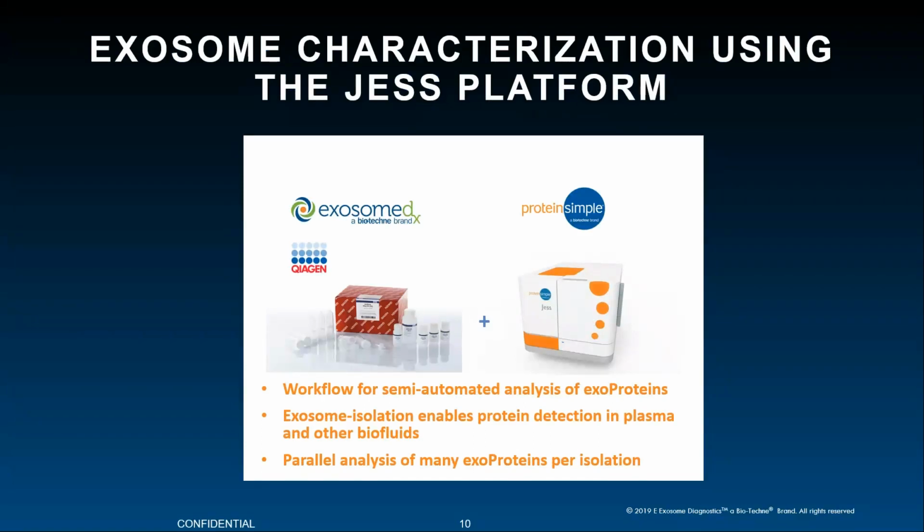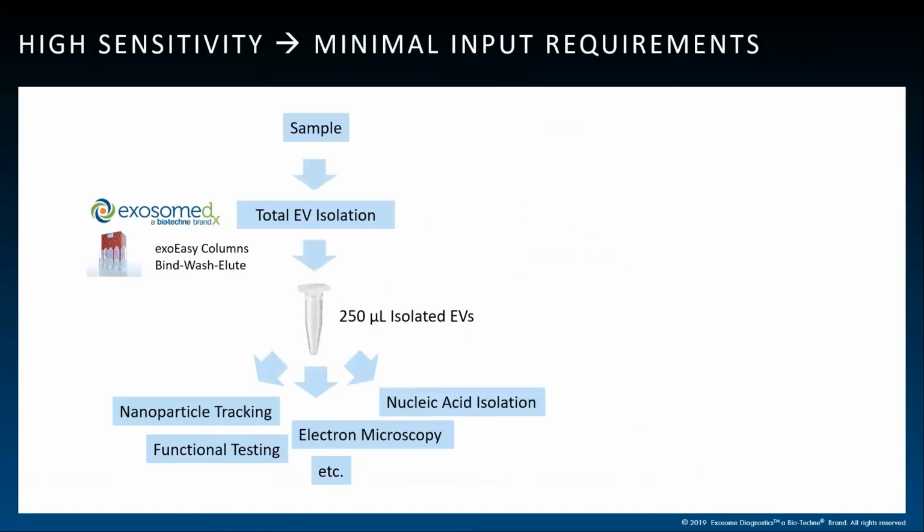So the ProteinSimple products can help you in the standardization and in the way you characterize the exosomes that you isolate. And I want to show you some examples of how you can utilize, for example, the JESS instrument for exosome characterization. So this is a semi-automated analysis of exosomal proteins, and it can be used from a variety of different biofluids. So the good thing with this platform is the high sensitivity. So it requires only minimal input requirements.